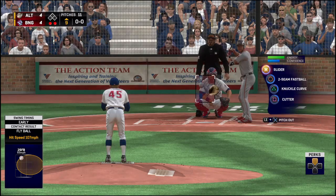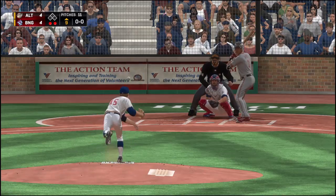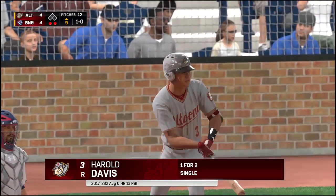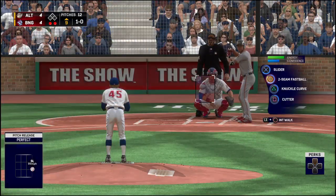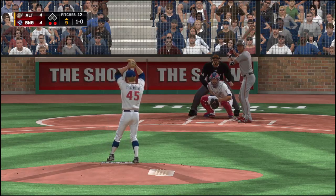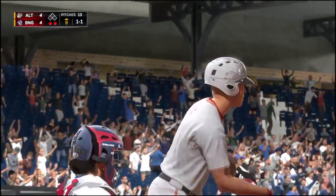Right-hander starts to loosen up from the bullpen now. Get ahead. Stay ahead. Number three. Into the box, Harold Davis. Yes, he'll take a look at ball one. A hit in two tries for him so far. Ready with the 1-0 pitch. And he'll try to pull back the swing, but he'll do so unsuccessfully as that's ruled a strike.